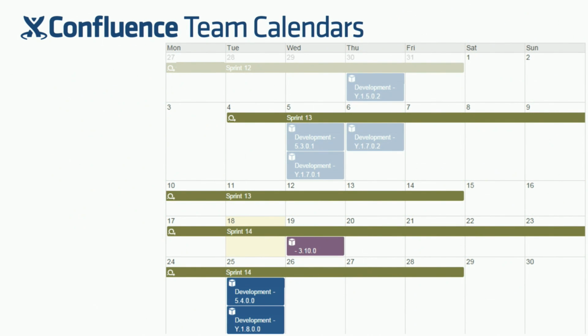We also used a small plugin for Confluence, Team Calendars. The team liked it a lot. It gave us the ability to quickly look into what each Scrum team was doing, what sprint they were working on, what was deployed to production, what was coming up.